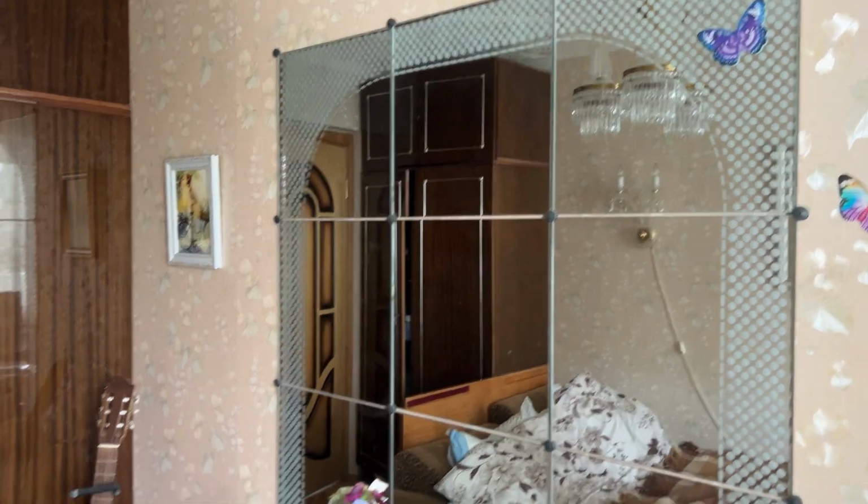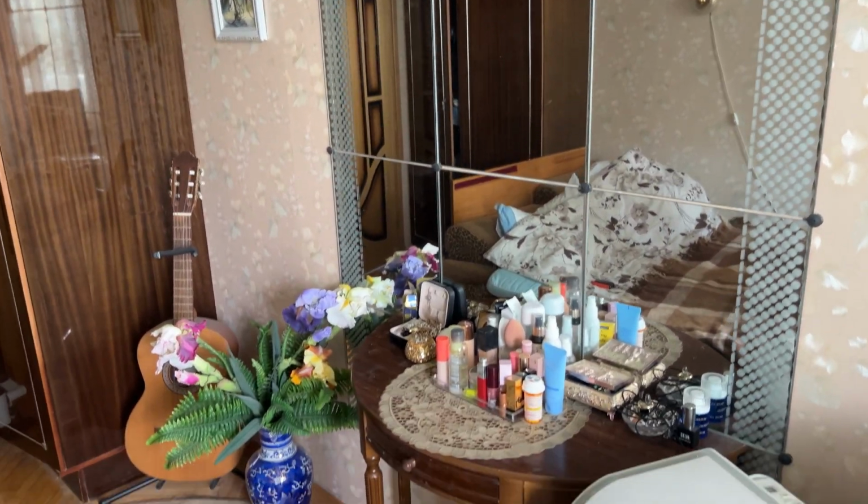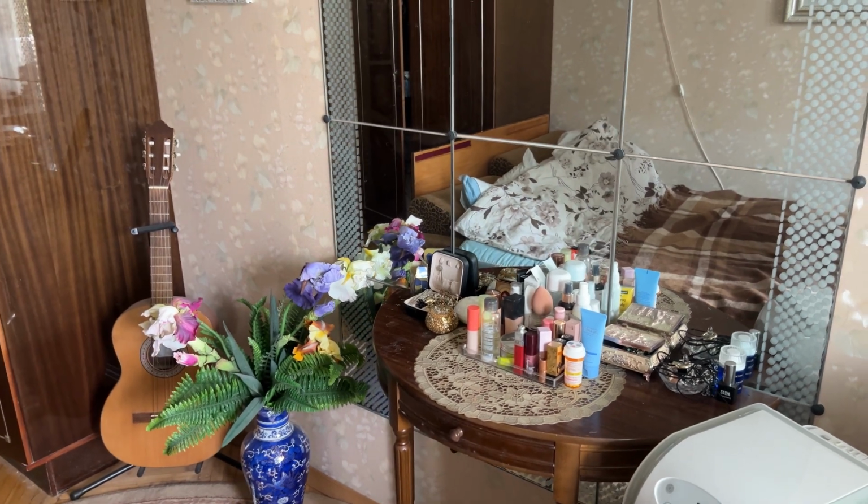And I have my mirror here where I do the makeup and my little makeup table. I need to wipe it.